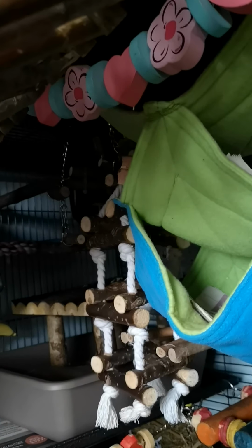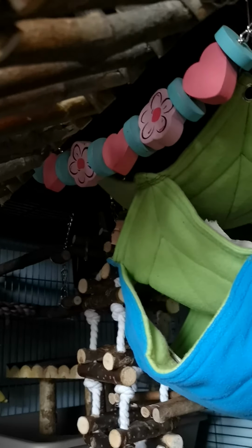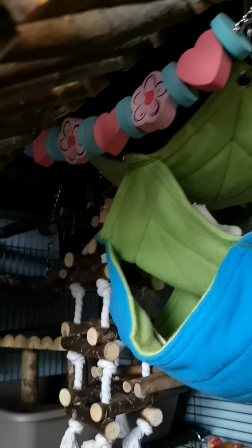And behind there we have a triple hammock, and we have this chew garland that was given to us by Happy Hamster House the last time we ordered. They sent that as a treat for us, which was a huge surprise and very nice of them.